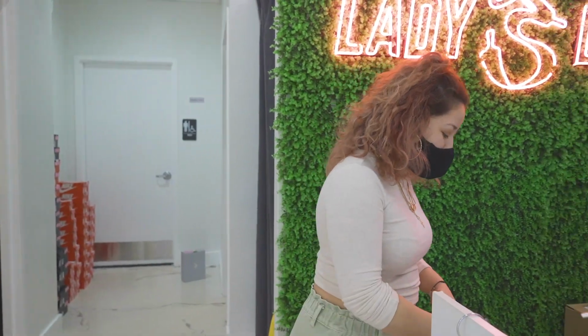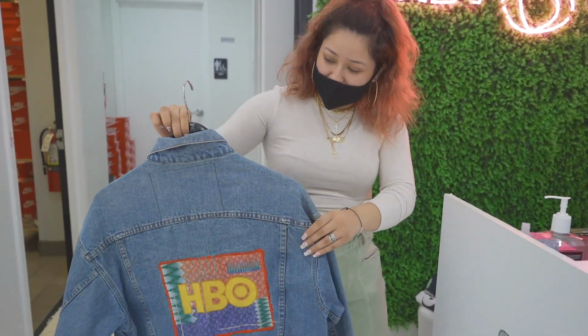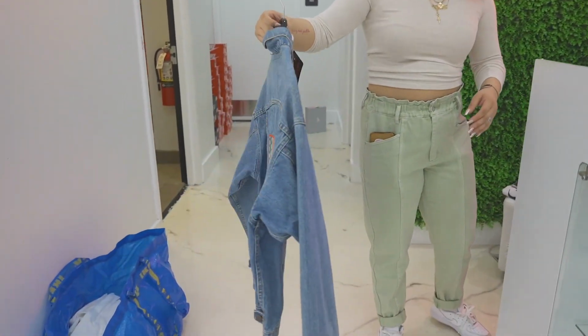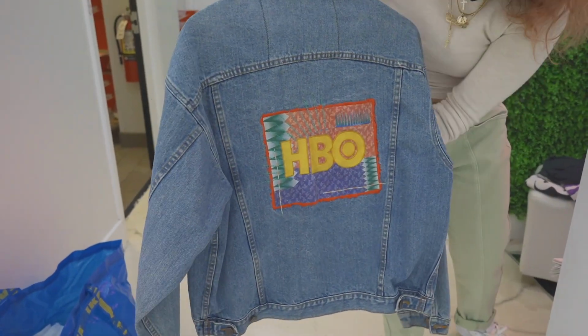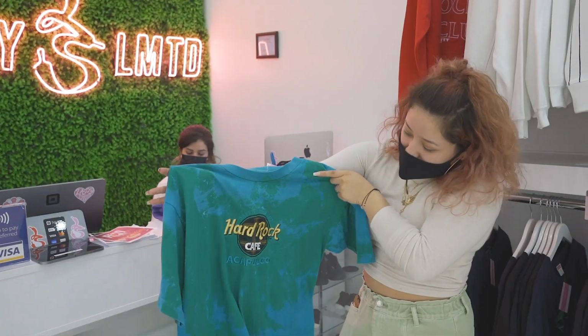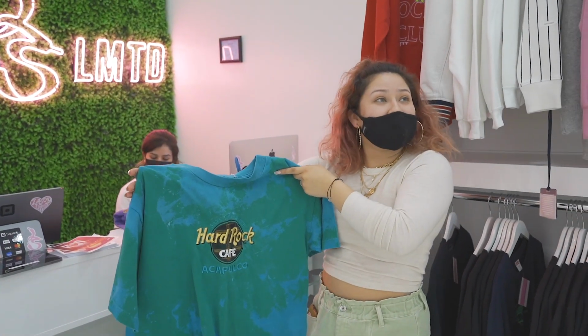Alright. So we brought Limited's Closet to Lady Limited. Couple pieces. HBO, vintage jacket. Jean jacket. I really like this. Look at that detail on there. A World Cup tee.